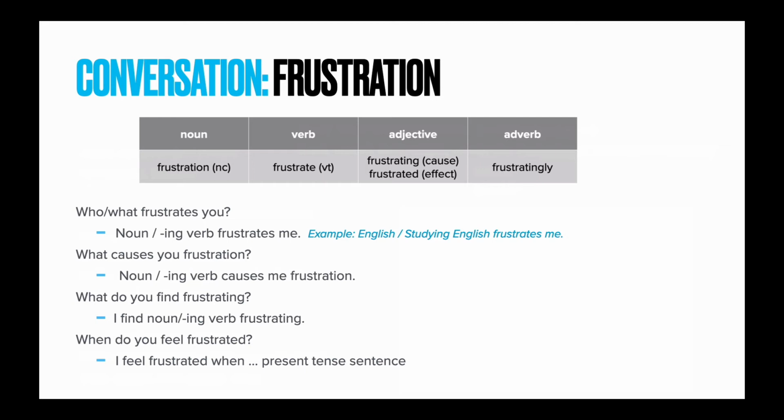So in our first question, we have an example of frustrate used as a verb. Who or what frustrates you? To answer this question, you would use a noun or an ing verb, and then frustrates me. So for example, you could say English frustrates me, or studying English frustrates me. If you want to use a plural noun like people, you would have to use the plural verb, frustrate, without the S.